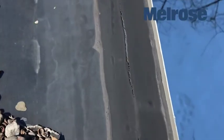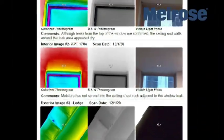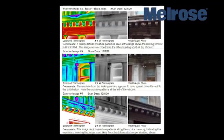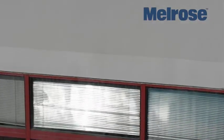In addition to that, we engaged an infrared inspection company to provide a proposal to scan the building facade as well as the roof. We further looked at the sealant and could not find any definitive issues with the sealant.